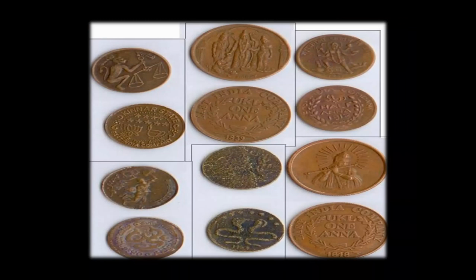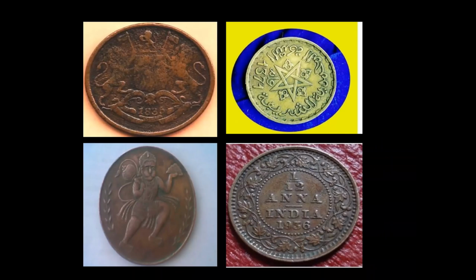From 1600 to 1858, the company issued a variety of coins that gradually transitioned from indigenous designs to those reflecting British authority. The early coins, minted in places like Bombay, Madras, and Calcutta, featured Indian symbols, Persian inscriptions, and sometimes the Mughal emperor's name to maintain acceptability in trade.